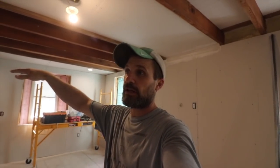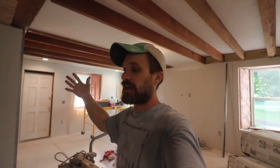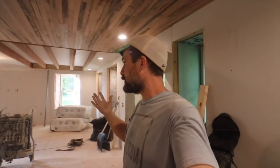I mean, obviously we have a lot more stuff to do, including like the wainscoting and the trim and the windows and stuff, but this gives you the full perspective, that full feel of the space, and I like it. I really like it. It's a nice big house for me and my family, and for the first time, I can say I am really looking forward to moving in.